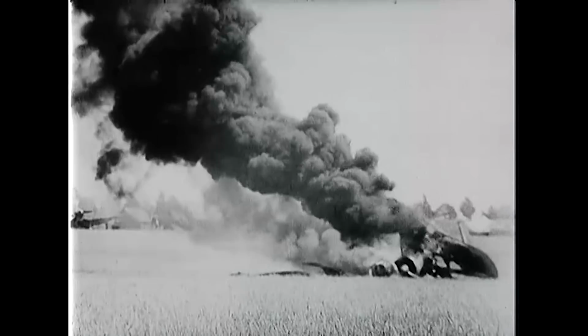Today, we will look at some of the aircraft involved in both sides of the Dunkirk evacuation, as well as recreate a scenario depicted in the 2017 film Dunkirk. First, let's take a look at the aircraft.